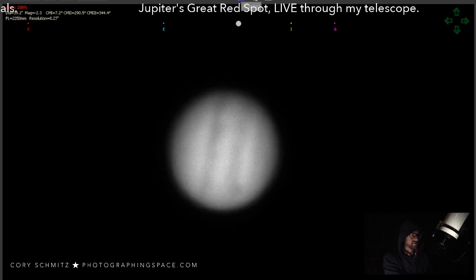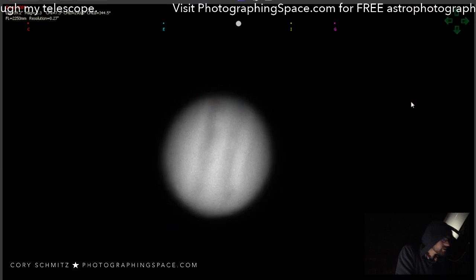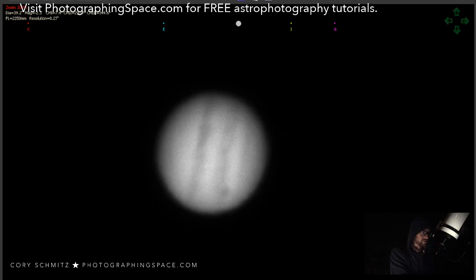If this thing sits down and stabilizes a little bit, I have to delete some files, sorry. Okay. So if this sits down and stabilizes again, we'll do another imaging run, but for now we're just going to view.